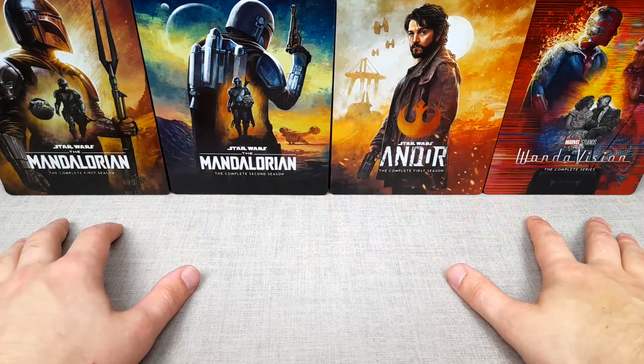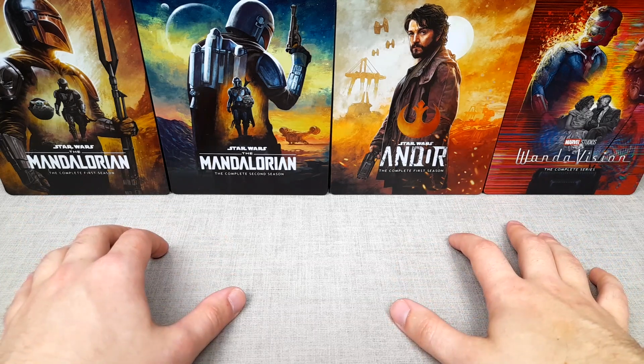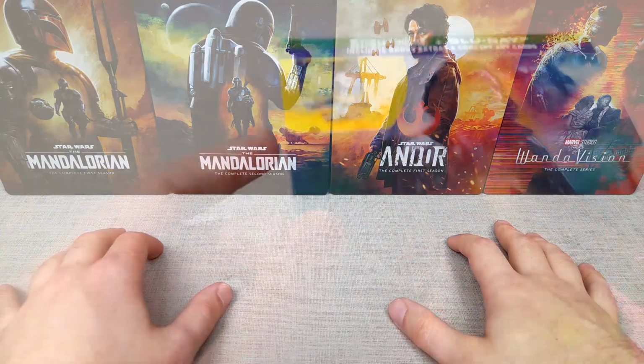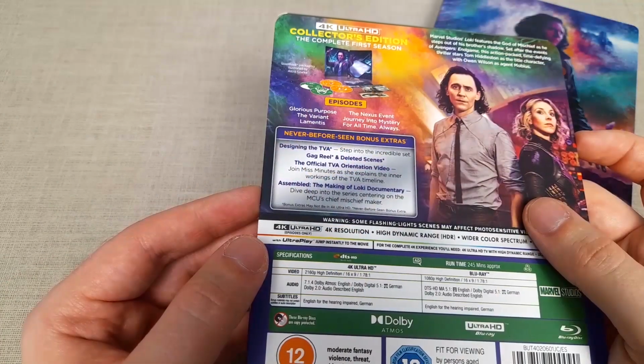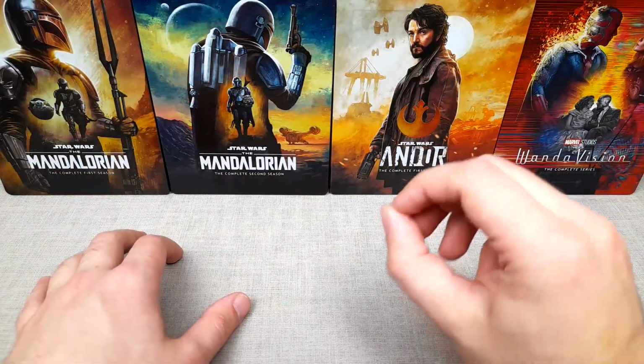These are steelbooks based on the various Disney Plus streaming shows, and each wave has 4 titles included, 2 from Marvel and 2 from Star Wars. And there's the option for 4K or standard Blu-ray between them, some exclusive bonus features made from the cutting room floor, and some art cards just to make the deal feel that little bit sweeter.